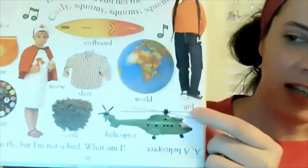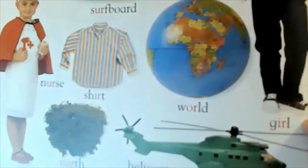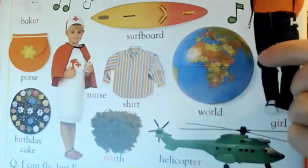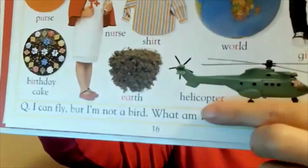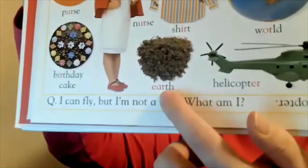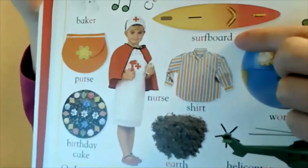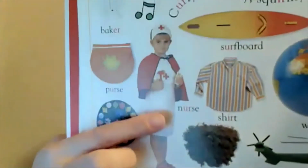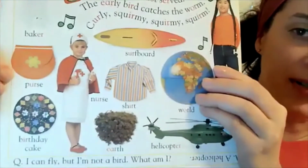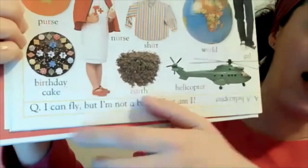This over here is a very tall girl. Girl. And beside her is a picture of our world. World. Down here we have a helicopter. Another word for dirt is earth. Here's a shirt and a surfboard. Another UR, like in surfboard, is nurse. And over here, a purse. Another UR. Don't forget a birthday cake.